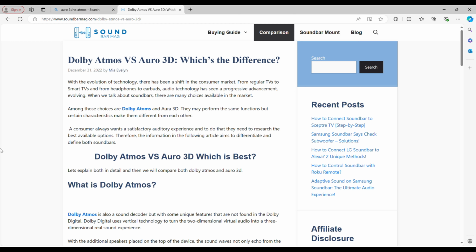Alright, so obviously this has been written back in 2022, now it's 2024. Dolby Atmos versus Auro-3D, what's the difference? With the evolution of technology, there has been a shift in consumer market from regular TVs to smart TVs, and from headphones to earbuds. Audio technology has seen a progressive advancement, evolving.